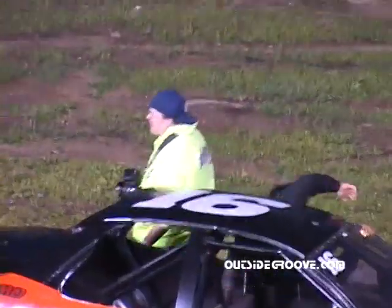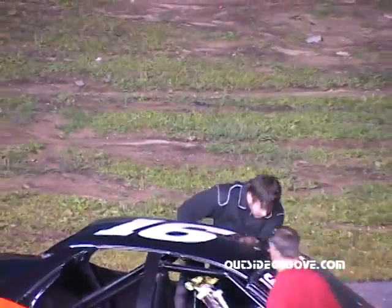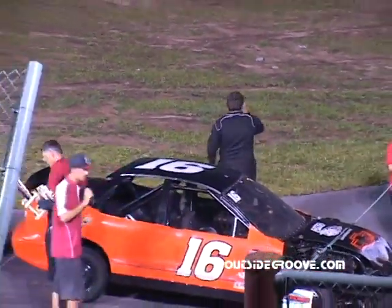Ninth to car length advantage, and he held that down the stretch. Dale's out of his car. Robbie is down trackside. All right, give Dale a nice round of applause. Win number 6 on the year for Dale.